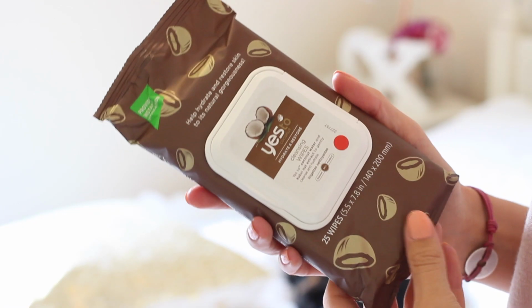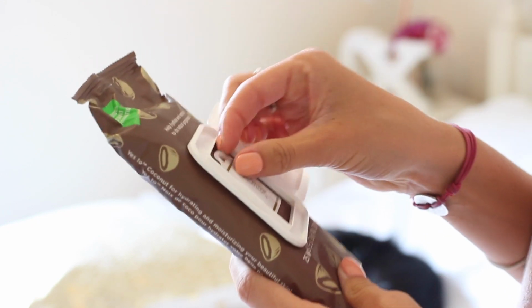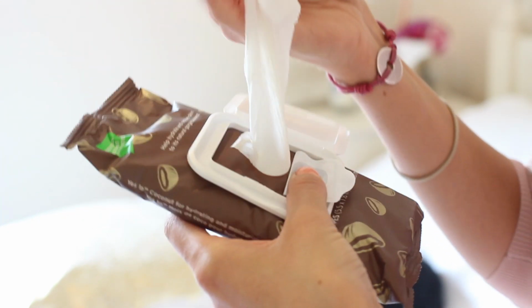First of all, I'm going to start off with my skincare, and I am using 3 products, all of which are cruelty-free. First of which is the Yes To coconut wipes. I absolutely love these because firstly they're cruelty-free, secondly they smell amazing. I love this tiny packet, it's great for travelling. They keep really fresh because of this fancy little opening section.